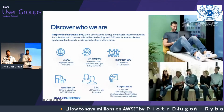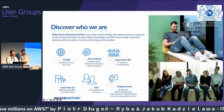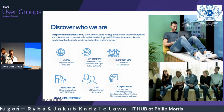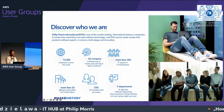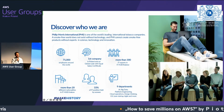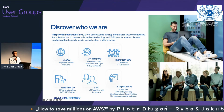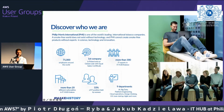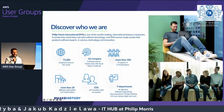About our company, Philip Morris is a huge international tobacco company, one of many, I would say. But why are we here? We are here because we are trying to be a technology-driven company. We are not only a tobacco producer, but we are trying to deliver new, reduced-risk products. Maybe some of you heard about this. For these products, we are using high technology, and we are also automating a lot of factory processes.